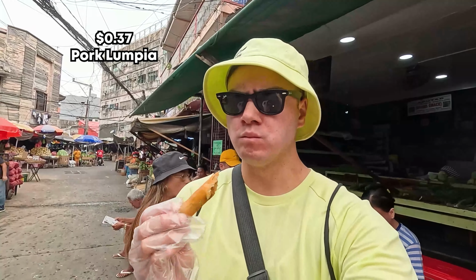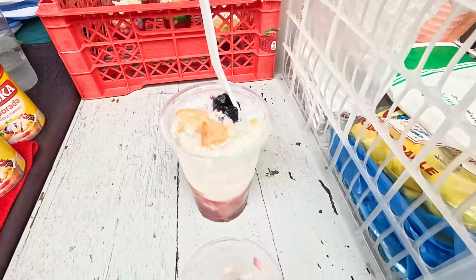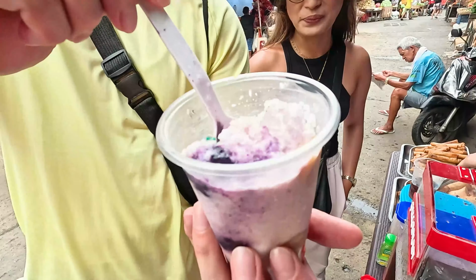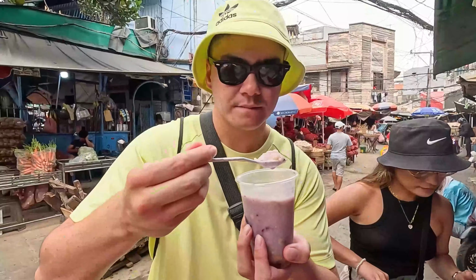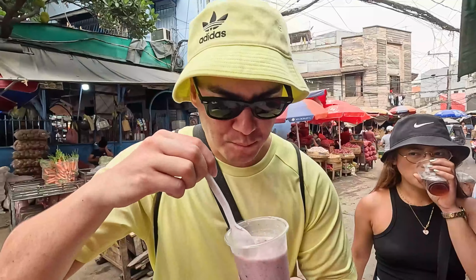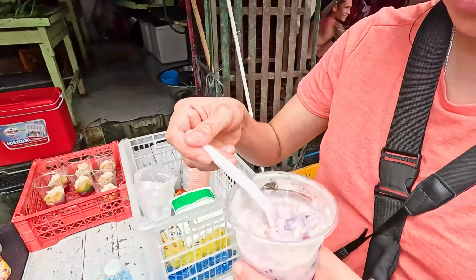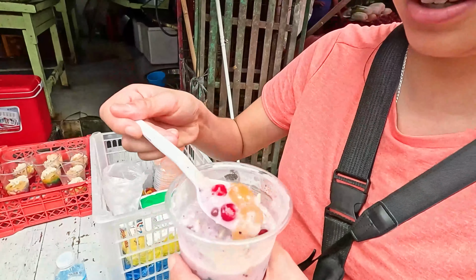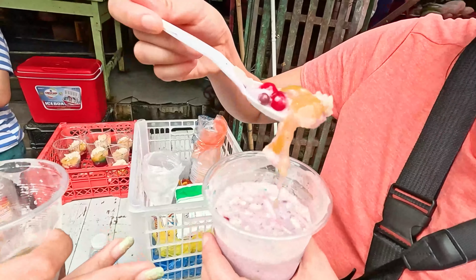Our taste buds were craving a switch, so we tried another beloved local favorite, halo halo. This unique dessert combines shaved ice, jelly, assorted beans, and ice cream, all sweetened with condensed milk. So good. This is a pinipig at the right. Yeah, nice. Oh, yum. And they have like jackfruit.